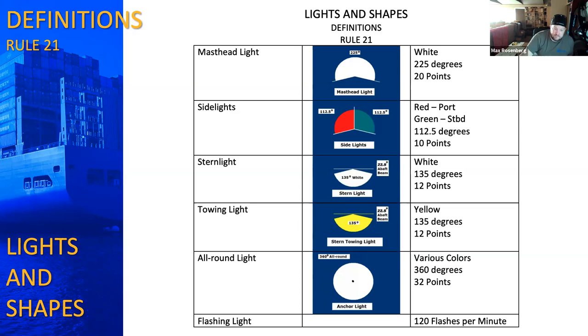And in this case, in the picture, we've indicated an anchor light, which is going to be a white all-around light. So if you see a white all-around light all by itself, that's an anchor light. That indicates that vessel is anchored. You may see a white light with a combination of other colored all-around lights that would indicate other things. So at any rate, all-around light, 360 degrees, just like its name describes, and that's 32 points out of a 32-point circle.